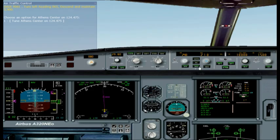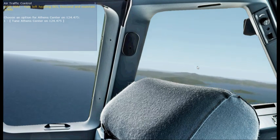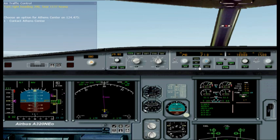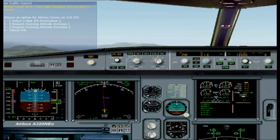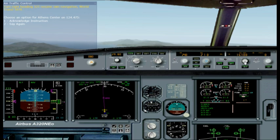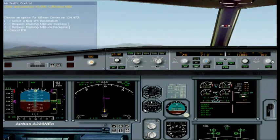Orbit 9981, turn left heading 065, descend and maintain 3900. Right heading 290, short 1137 heavy. Athens Center, Lufthansa 6801, is climbing through 900,800 for 10,000. Lufthansa 6801, Athens Center, roger, altimeter 2982. World travel 5878, turn right, heading 325, proceed on course. Lufthansa 6801, climb and maintain 16,000. Turn right, heading 325, resume home navigation. World travel 587, climb and maintain 16,000. Lufthansa 6801.